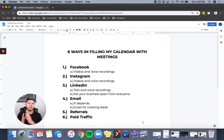Say, like Facebook, Instagram, you have direct connection, and LinkedIn, you have direct connection with the one-on-one owner saying, hey, let's hop on a quick 10-minute call here. You can communicate back and forth with them. Email is a slower process. And through email, your whole point is just getting their information.